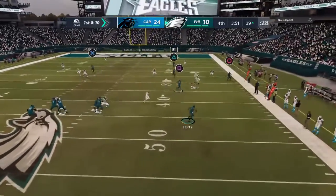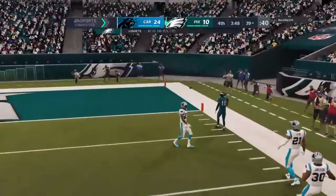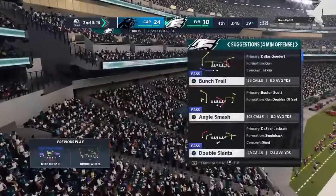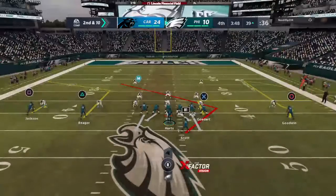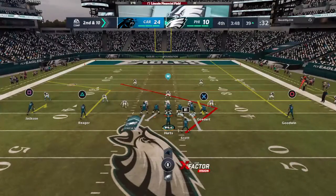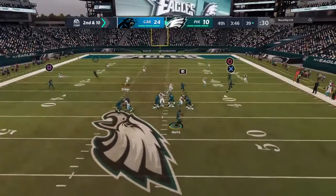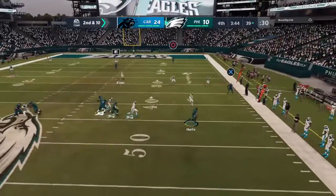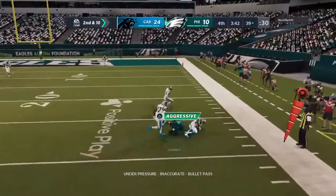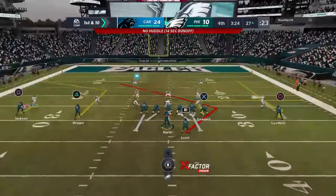Escaping the pressure right. And too much juice. It'll be out of bounds, incomplete. He was trying to find Deshaun Jackson that time. And it's 2nd down. Jeremy Chin on the coverage. Here's Hurts to throw. Flushed out right. And oh, look at that, a diving catch. 12 yards there and a 1st down.